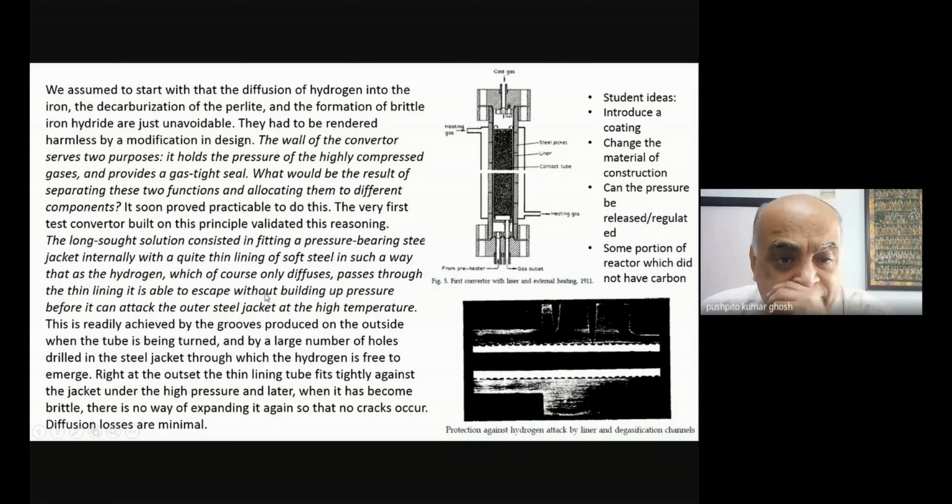Okay, so what it says is the long sought solution consisted in fitting a pressure bearing steel jacket internally with a quite thin lining of soft steel in such a way that as the hydrogen, which of course only diffuses, passes through the thin lining, it is able to escape without building up pressure before it can attack the outer steel jacket at the high temperature. So yes, if some hydrogen went through that lining, it would still be very hot because the reaction mixture is hot, but it will not be under pressure. So if it goes and meets the outer jacket, it's not going to cause any very serious harm because it's not under pressure, and, sir, it was high pressure which was the problem.